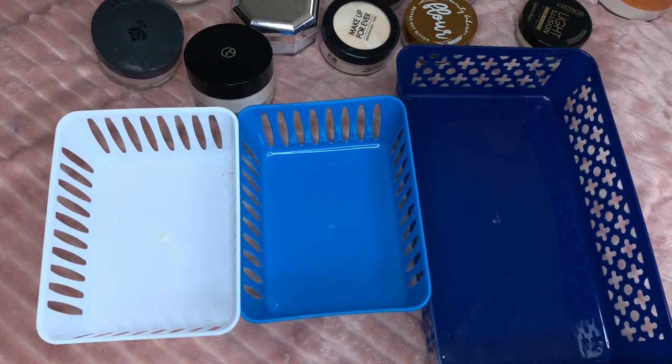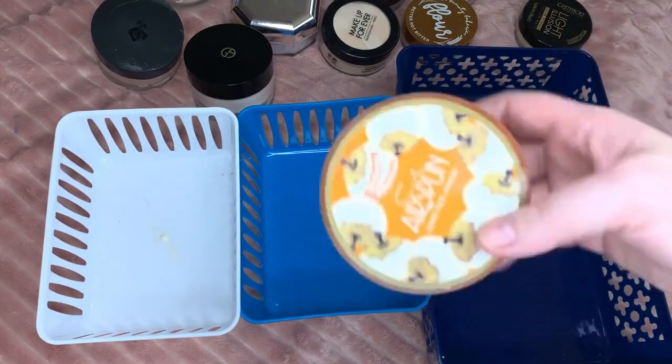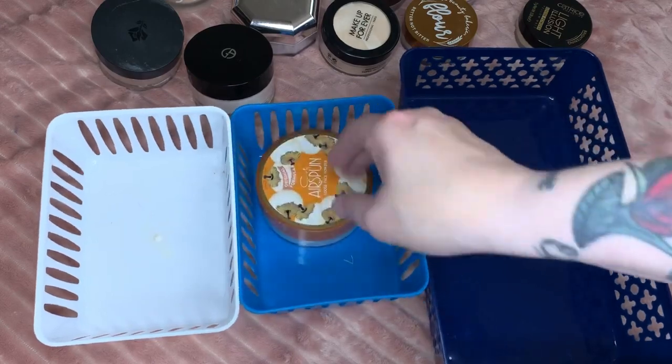Next, I'm doing powders. I'm going to do low end, loose and pressed first, and then move on to high end and do them all together as well. So the first one I see is the Coty Airspun. I have only used this once. I bought it kind of as a YouTube, oh, I want to check it out. I'm definitely giving that away.